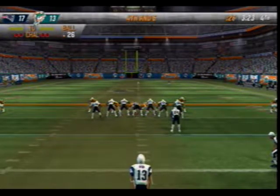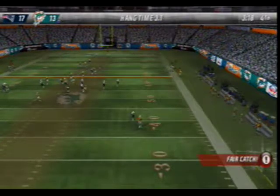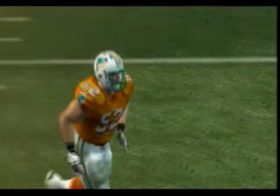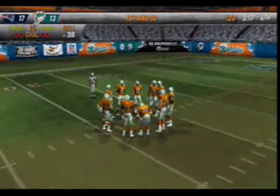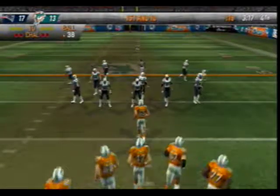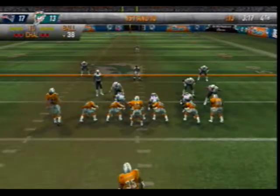Very solid defensive effort to force the three and out. He's waving for the fair catch. We've got a good one going here today. Ball on their own 38. Start the drive at the 38-yard line. First and 10.